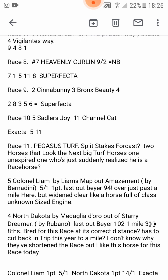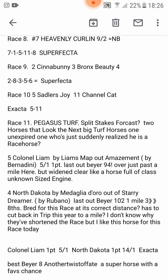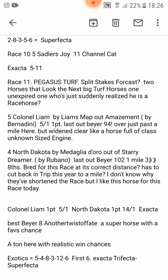Race 8, Heavenly Curling, that's my next best horse. Excellent form, I looked it up, great workout. Pedigree is decent. Superfecta there. Race 9, I've got Cinnabunny and Bronx Beauty. It's quite a tough race. There's a lot of them close together, but I think Cinnabunny and Bronx Beauty could emerge as the top 2. There's a superfecta there.